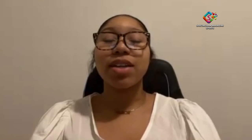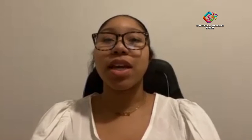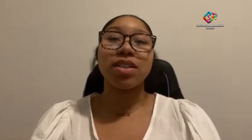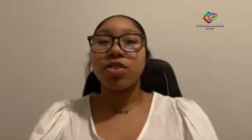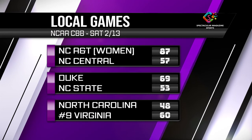North Carolina still has to compete against some of the top schools in the ACC, in which they need to win a significant portion of. So it'll be interesting to see how the rest of the season for Carolina plays out. The Tar Heels' next matchup will be back in Chapel Hill, where they will take on the Louisville Cardinals on February 20th. Thank you guys for listening today.